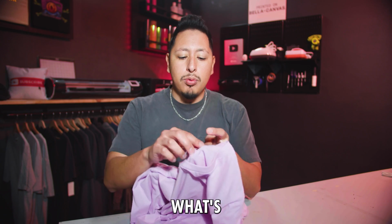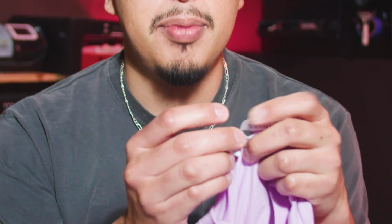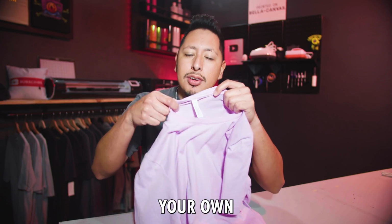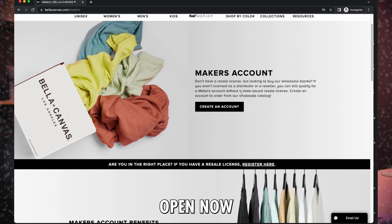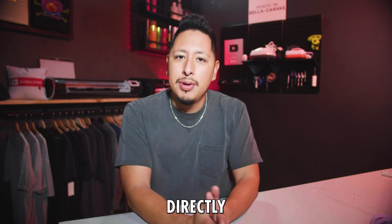And then what's really cool is that you could just rip these little tags off. So let's say you wanted to take both tags off, or one tag off, you can rip these tags and insert your own labels. Bella Canvas actually has a maker account that's available and open now. So you guys can sign up through the links down below. A maker account gets you discounts on all the products, so you have access to their entire library and they ship it directly to your door.